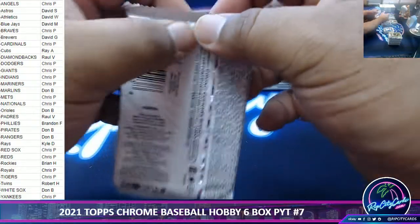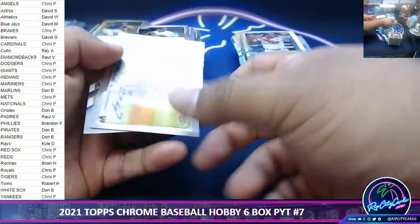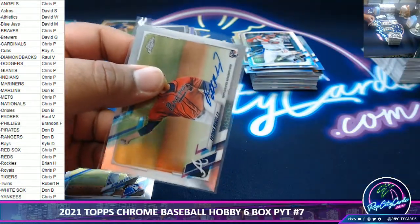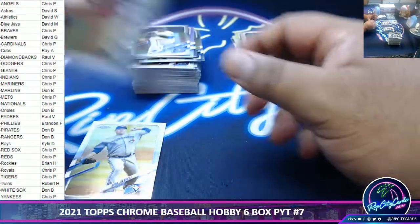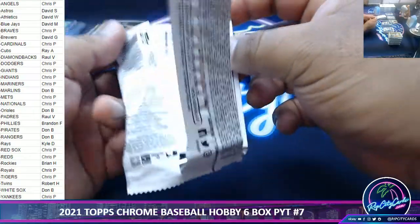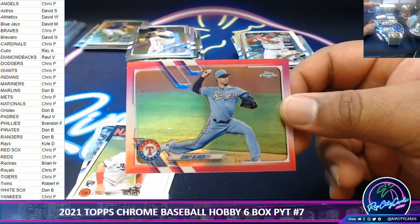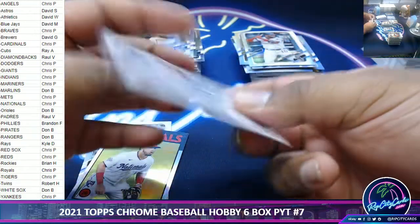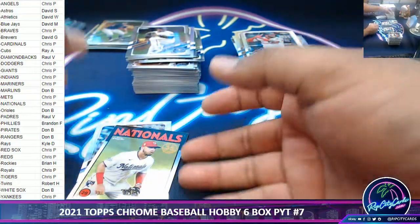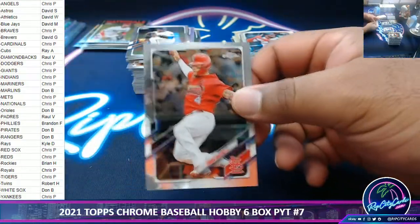McClanahan, Rays rookie refractor. Speaking of the Braves, Patrick Weigel rookie autograph for the Braves. Any chance that Acuña can come back during the postseason at all? That'd be a cool story. Got the Kluber to 399, Rangers. Luis Garcia, rookie refractor. Hatcher picking the Braves as the upset pick.